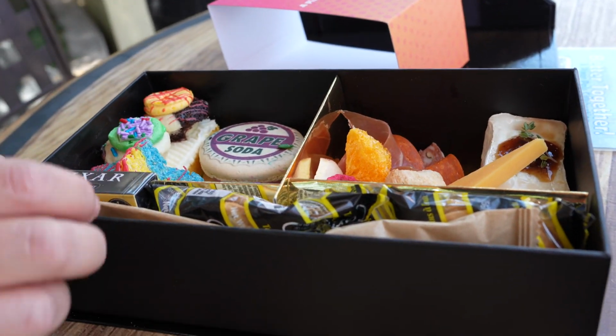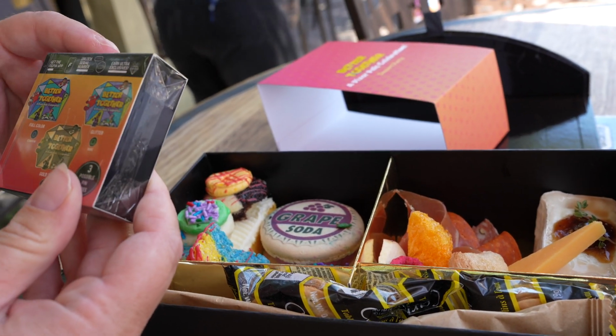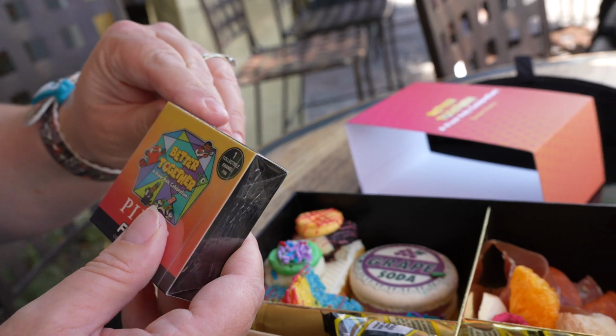Yeah, like a cardboard sleeve. They had a nice cardboard sleeve that was nice. So they had us open it up in front of them to make sure our box had our exclusive pin. Yeah, so this is... We'll get to it.